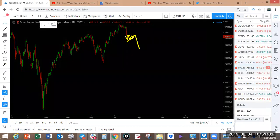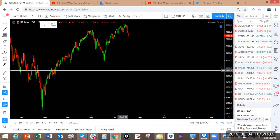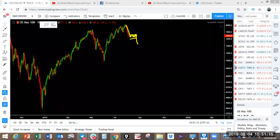The NASDAQ is also similar. You'll see we've got a pulsing move to the downside. All of them have made these pullbacks. Not just a pullback, it's an impulsive move. And we now will be looking for this one to do that and a three-wave move pullback there. Okay, so let's then go to the Nikkei. We've already done the NASDAQ and the Dow.